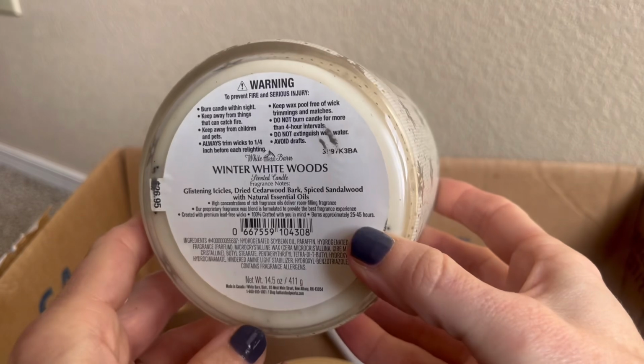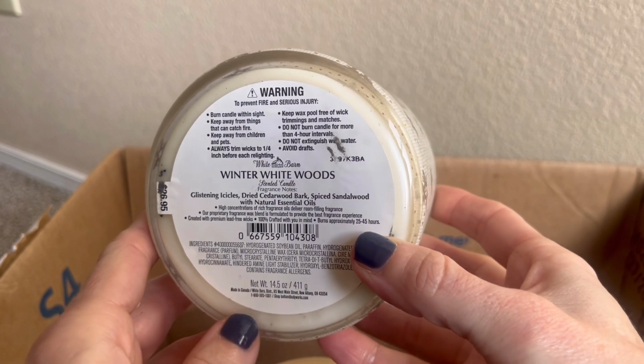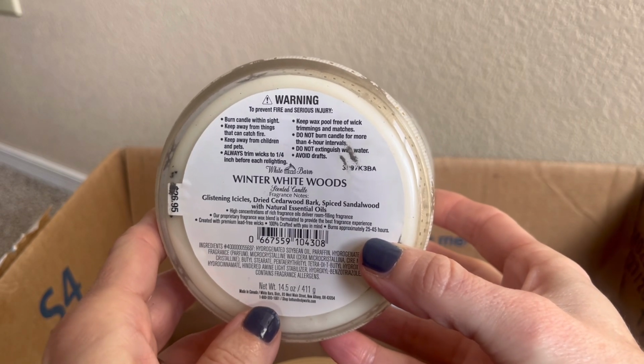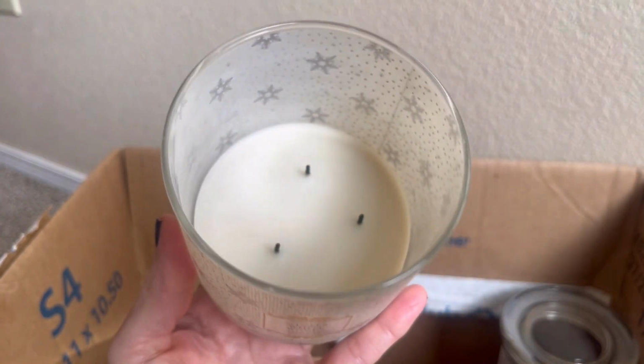And honestly, you guys, these fragrance notes that they put here: glistening icicles, dried cedarwood bark, and spiced sandalwood. I don't know what they're talking about with glistening icicles, but you definitely get that cedarwood bark and the spiced sandalwood in this fragrance. It is so, so good.